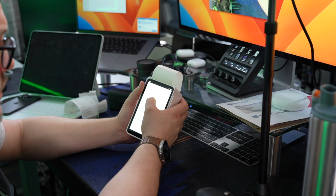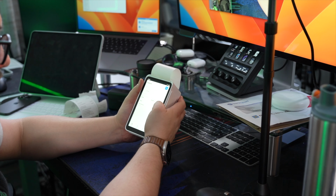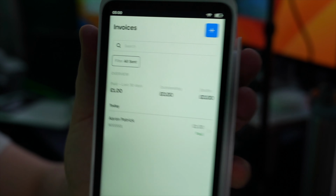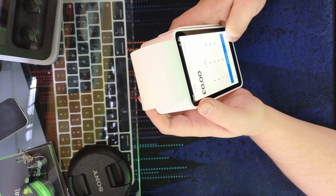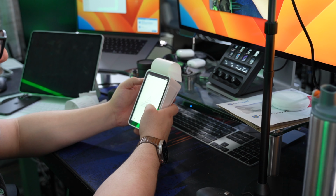Now, I can look at orders, I can look at invoices. So if I go to that invoice there, I can see that I've sent that one, and I already know it's been paid as well. So the fact that I get told it's been paid, well, that's pretty huge, isn't it? That means I can go throughout, I can look at checkouts, I can look at orders. So I can do a little bit of order management here.